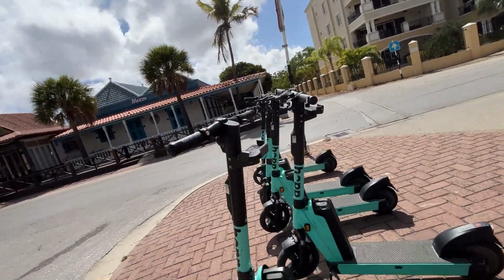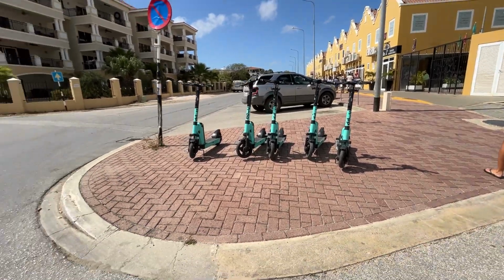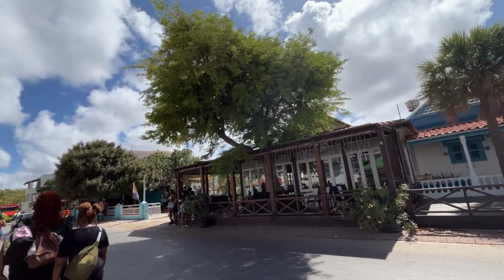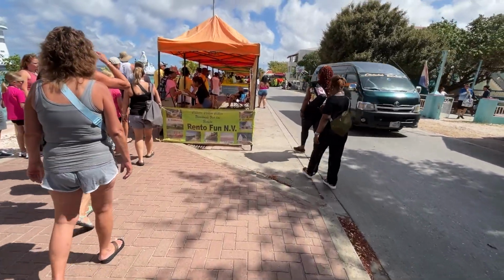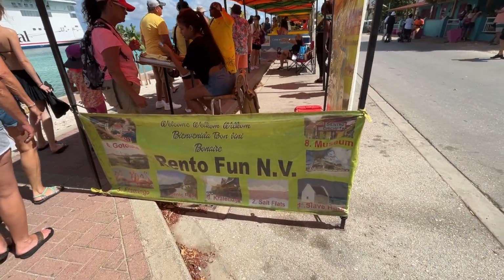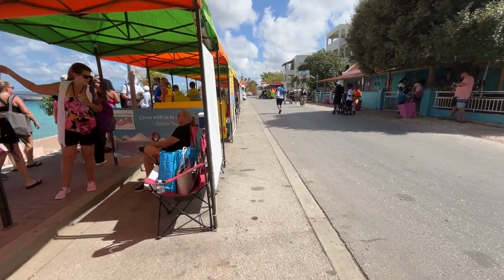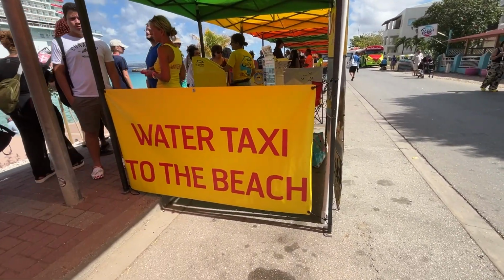And then you have your bikes here, your birds, if you want to rent one, to get around the island. We have some restaurants it looks like over this way. And then here, you have more excursions. This one here is rent fun. Shows you where they take you. And this is the water taxi to the beach.